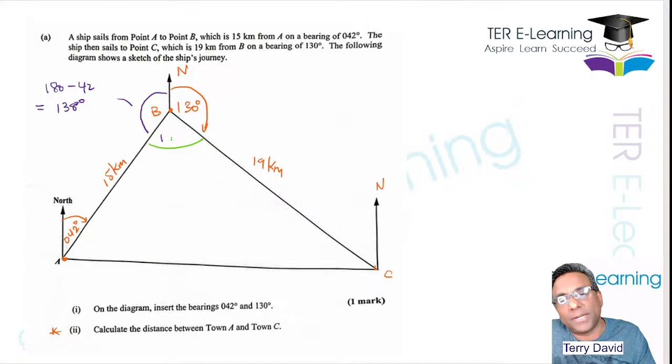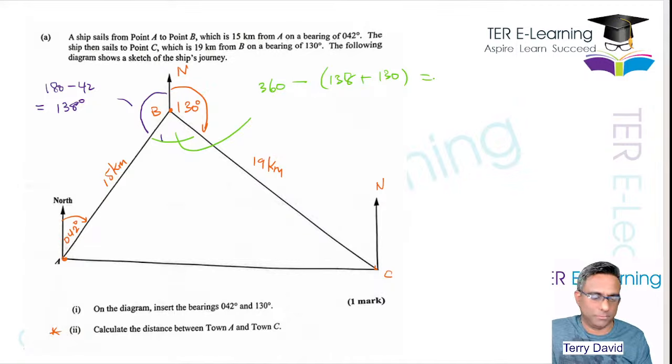So this angle here is actually 360 minus the sum of the other angles. Let me put it on the outside, in case I need to draw anything on the inside here. So this is going to be 360 minus 138 plus 130, and we're going to get an angle of 92 degrees. Let me double check that: 138 plus 92 plus 132. Yep. So this angle here is 92 degrees.